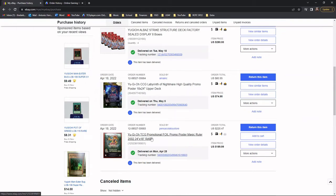The Magic Ruler one is just near mint condition. It's just immaculate. It's like perfect. So this one was a little bit better. It was significantly more expensive though.